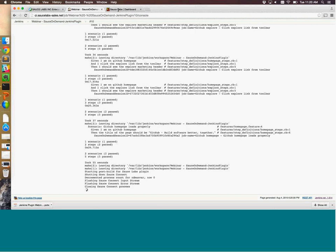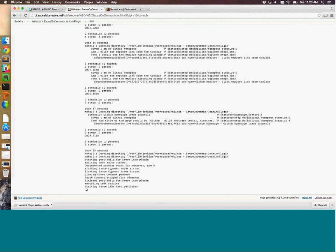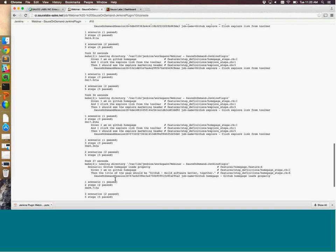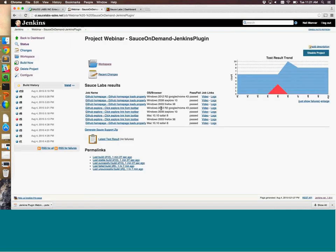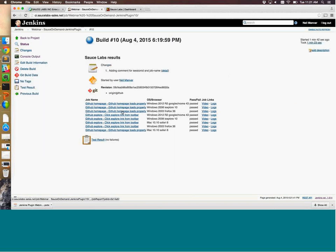It is closing down the Sauce Connect tunnel now, and reporting my test results. So if I go back to my Jenkins job, I can see the test cases that ran in this build, the OS and browser configuration, and whether they passed or failed. Into that, I can go to any build, see exactly what ran in there, and select a test case.